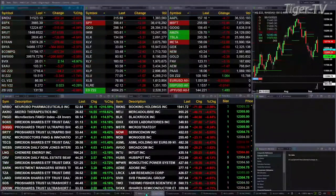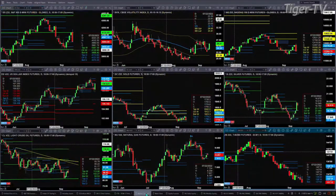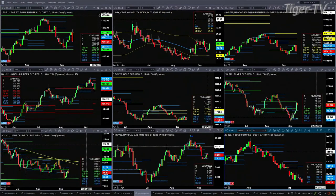As we look at our 9-panel market update chart, we begin with the ES Mini. Price finding resistance at the center of its weekly profile. It's at 41.32. Price back inside the daily profile. So we've got a big move lower, but until support gets broken, and support really being the 38.98 level, that's the bottom of the December contract's weekly profile. We've also got support at 39.33.